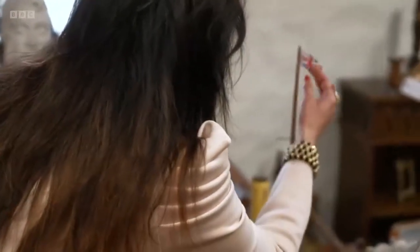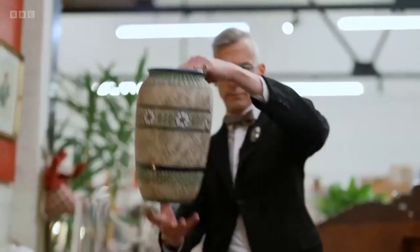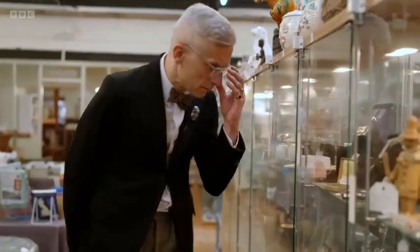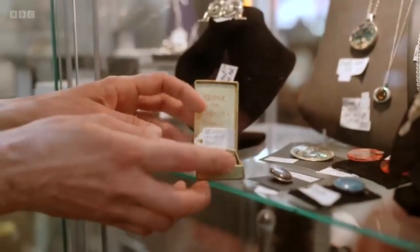Keep rifling. And what of our other rummager? Run out of puff yet? Doesn't look like it. Now they're pretty. Bridge or canasta?